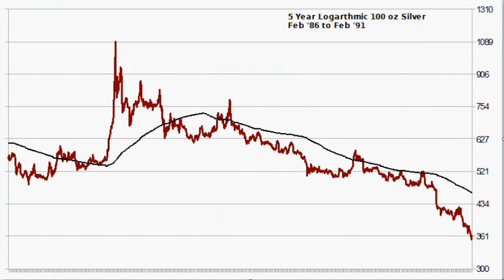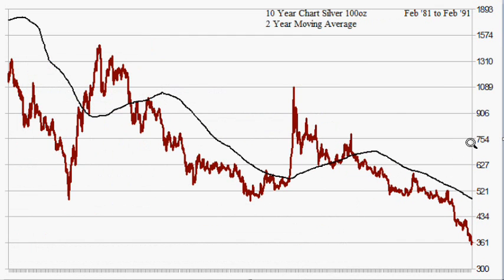Now, over the 5 year period, silver was just getting hammered. 17-year lows. It's dark times for the silver market. Very, very dark times. This 2 year moving average, or 1 year moving average, so declining. Such a miserable, miserable market. But sometimes when they're down this much, it can be a good thing. Of course, not many decided to get into it.